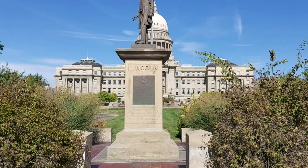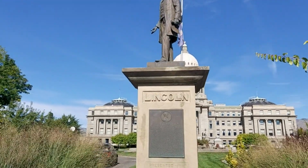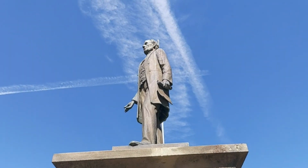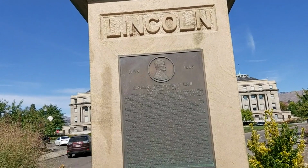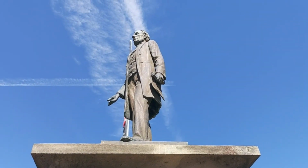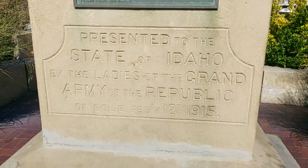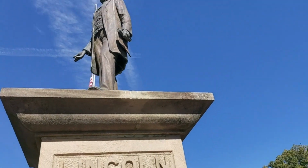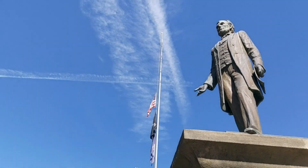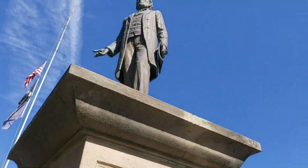So this is the statue of Mr. Abraham Lincoln the late, who was the president during the Civil War, but was killed pretty much while enjoying his life in a theater by someone called Booth. But apparently he was loved. He got a whole statue in front of the Capitol State. Bye, Lincoln.